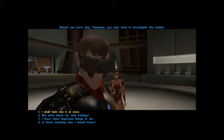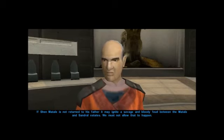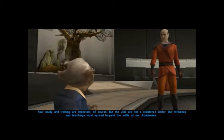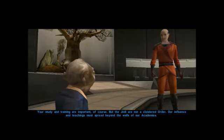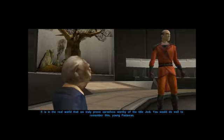I shall look into it at once. Shen Mitali has not returned to his father. It may ignite a savage and bloody feud between the Mitali and Sandral estates. We must not allow that to happen. Your study and training are important, of course. But the Jedi are not a cloistered order. Our influence and teachings must spread beyond the walls of our academies. It is in the real world that we truly prove ourselves worthy of the title Jedi. You would do well to remember this, young Padawan.